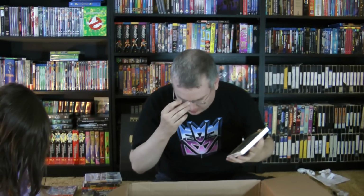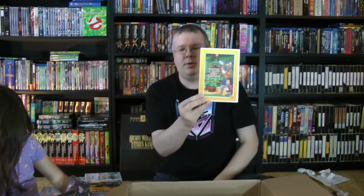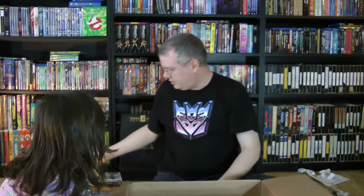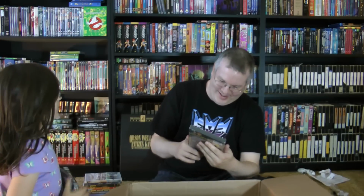Oh, here we go. Have Yourself a Goofy Little Christmas. Now, without giving any away here, I see a few of these are exclusively available through the Disney Movie Rewards. You can also get them through their eBay page if you live in the States, or if you know somebody who can kind of act as a middleman for you. So you got Have Yourself a Goofy Little Christmas from the Disney Movie Rewards. Very cool.